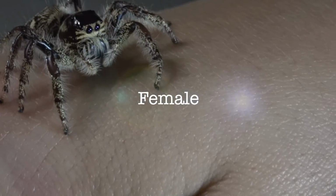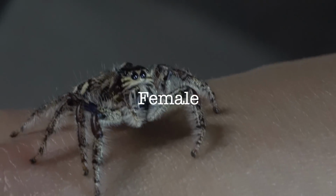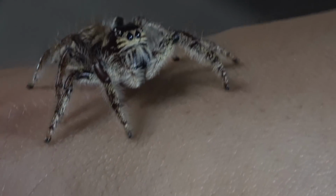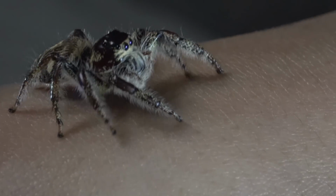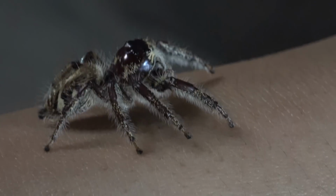One more thing that you may notice, guys, about these spiders is how different the female is from the male. This difference is called sexual dimorphism. I'm going to tell you a little bit about what I found out online, so I'm just going to read it. Sexual dimorphism is a condition where the two sexes of the same species exhibit different characteristics beyond the differences in their sexual organs. The condition occurs in many animals and some plants.